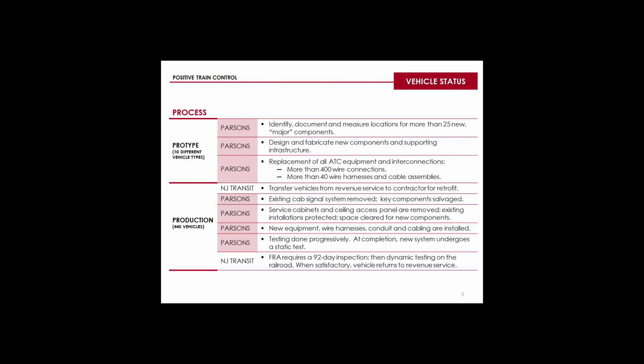You will see that our contractor, Parsons Transportation, is responsible for the major sections of this work, and they and their subcontractor, Alstom, are developing the communications technology. On our side, we're managing the process of removing vehicles from and returning them to revenue service after they've been retrofitted, with as little impact on schedule and our customers as possible.